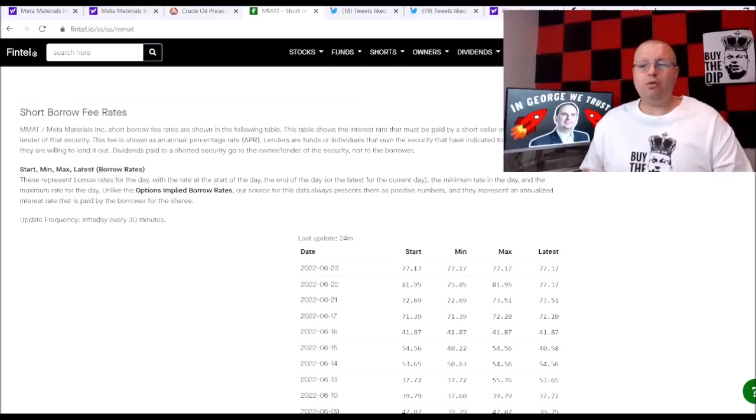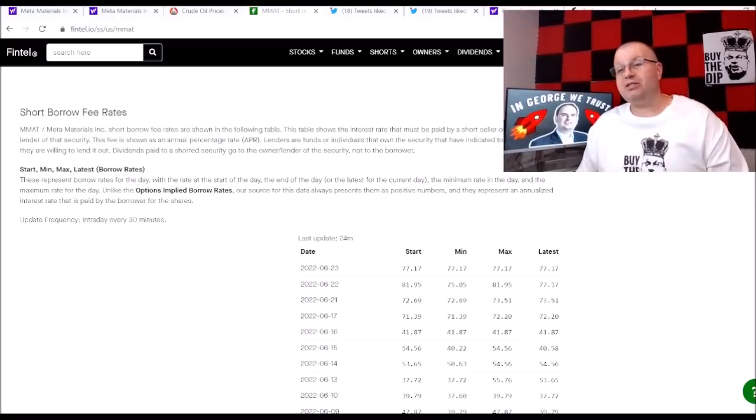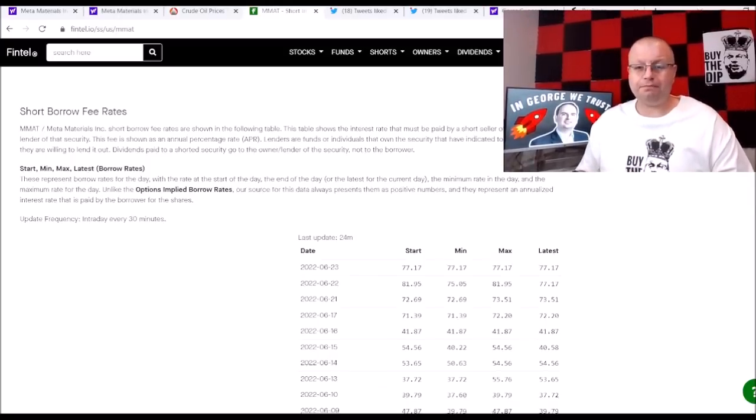Take a look though: the short borrow fee went up. Last night in the stream we were sitting at a 73.51% short borrow fee, and now we're sitting at 77.17. At one point today we were actually at 81.95 as a high of max cost to borrow, but we're sitting at 77. So it's very expensive for them to borrow this stock, short it, lend it out, whatever. It's very expensive to do anything with this stock that's hard to get.